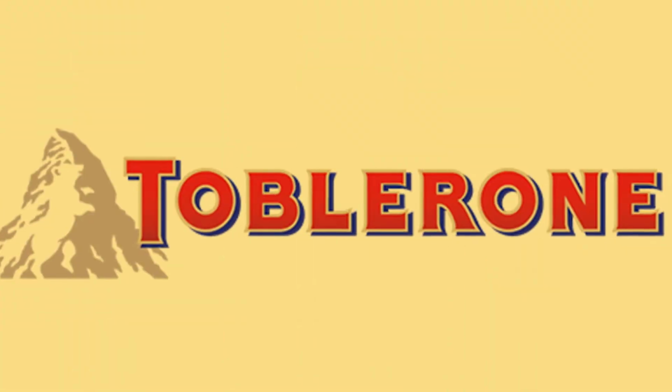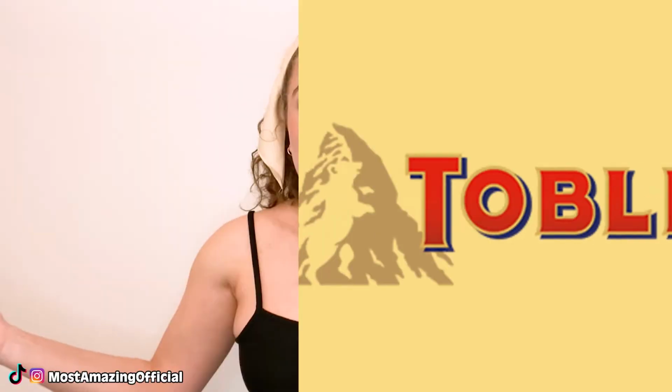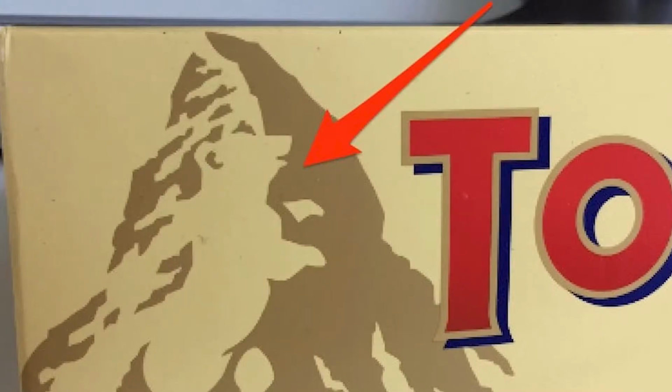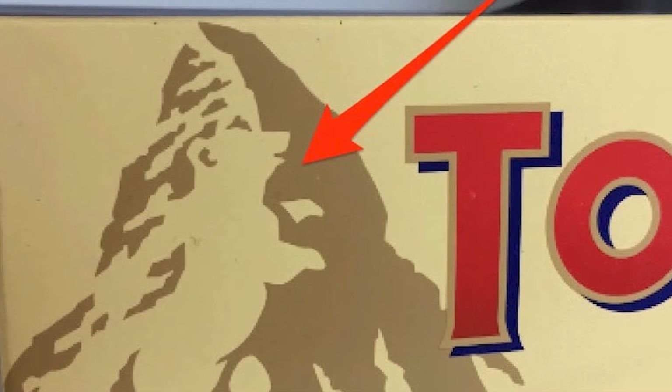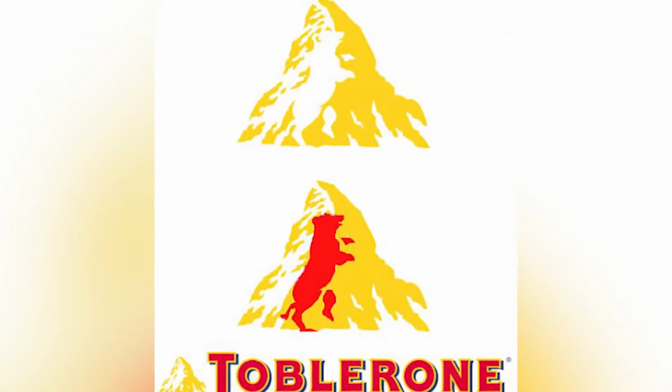Now, with this knowledge, take a look at the mountainous logo of Toblerone once again. See that huge bear in it? Well, it all makes a lot more sense now. I didn't see the bear previously, but even if you did, you may have been curious as to why there was a bear the size of a mountain on it, so now we know why.